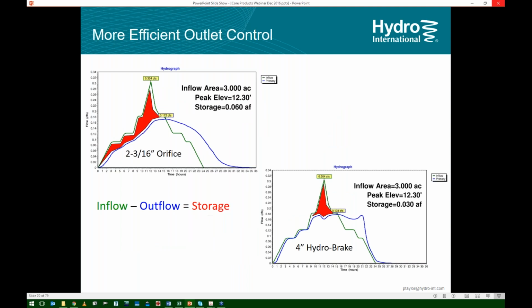So when we look at this on a hydrograph, if you just look at this top left one, we're looking at, say, a 3 acre site with a peak water elevation around 12 feet. But just know that in both these situations the head on the control device is the same, and they're both coming off in the same storm for the same 3 acre site.